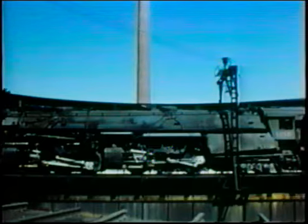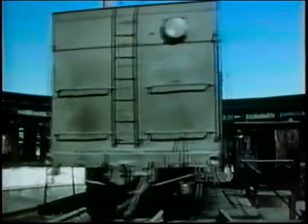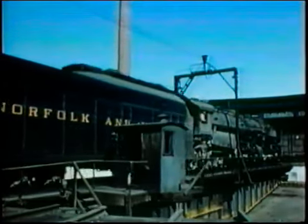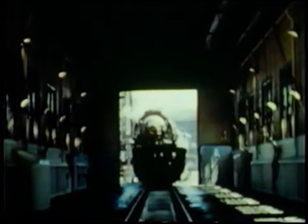Originally designed for 275 pounds per square inch of pressure, the boilers, the largest and heaviest on the Norfolk and Western, were later raised to 300 pounds of pressure. The Class A was also the first locomotive with roller bearings on all axles. 43 A's in all would be built between 1936 and 1950. To improve maximum availability, ease and speed of service were also important design parameters.